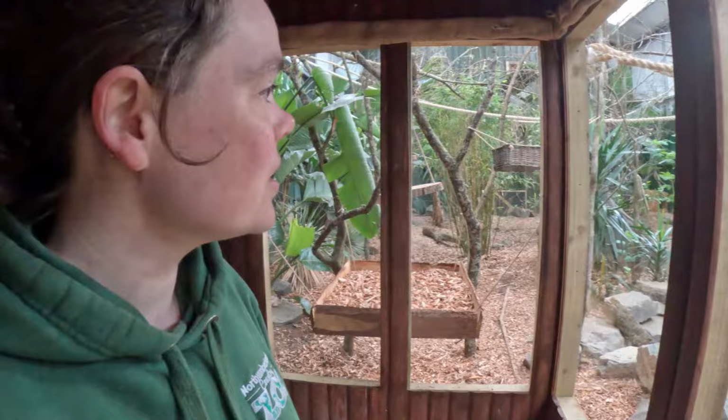But the idea is, once we get the other species of primates in here, hopefully that will help the pygmy marmosets feel a little bit more confident that there are other primates in here, and hopefully they'll travel a little bit further, but we don't know. It's up to them. Obviously, we don't force them out of that holding area. They still have access to that holding area 24 hours a day. So that is their safe place. If they do get spooked, they literally take off through there.